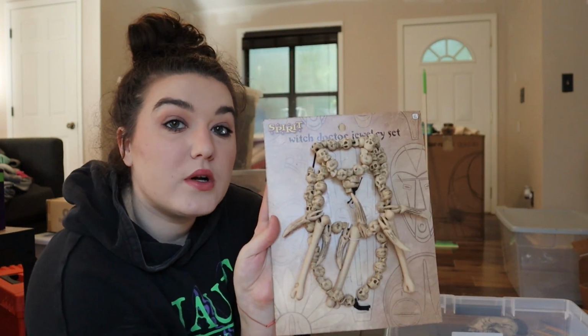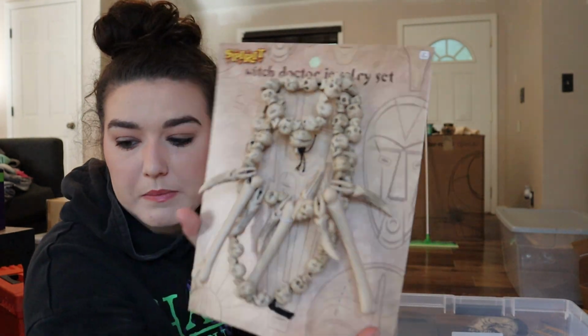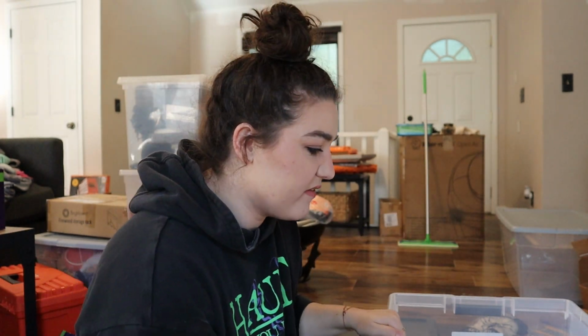But I thought it would be cool to drape these over some old books, or you know how people have the rope or the beads that they do that with. I figured that would be really cool. So I picked that up. Just figured that might be cool for my Haunted Apothecary vibe.